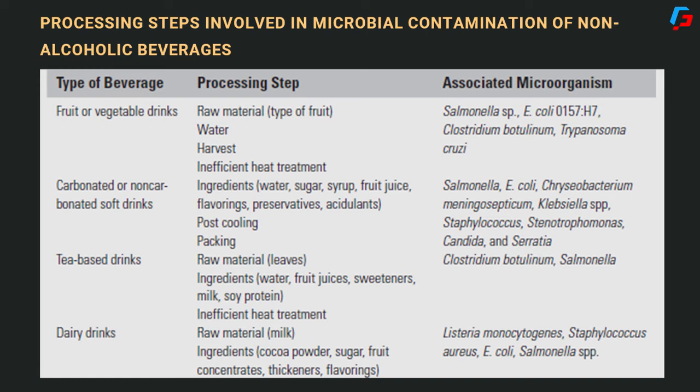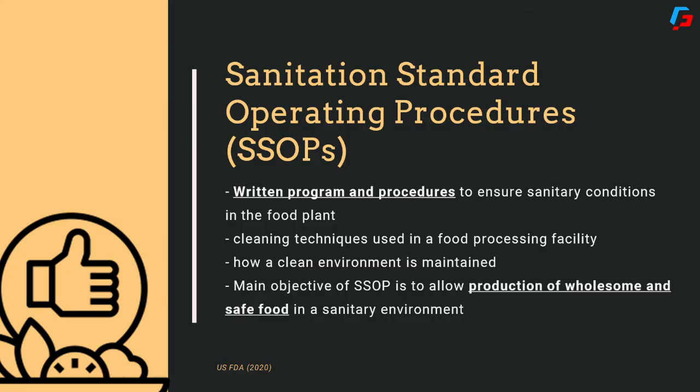So that's the reason why the ingredients should be sourced from certified suppliers. Then there should be efficient heat treatment specific for the product. There are what we call food safety standards and policies and regulations. Kasama po doon yung SSOPs, GMP, and HACCP.